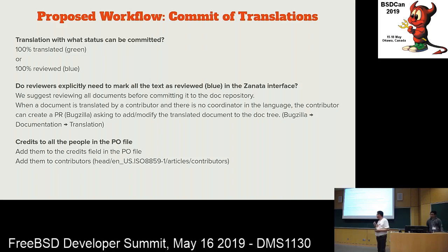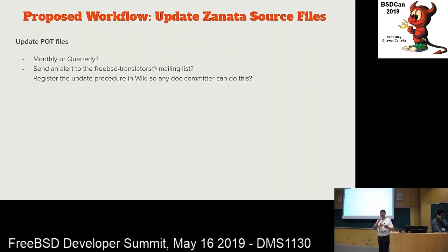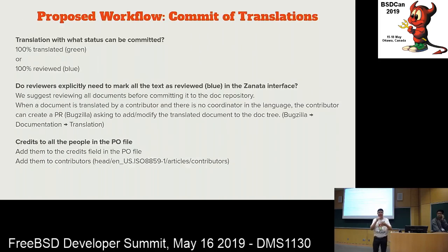It's a good try. We are also giving credit to the contributors in the PO file. Zanata already puts the names and emails there, but we are also adding the users to the proper documentation. It's important for them to feel pride that they have contributed to the documentation.